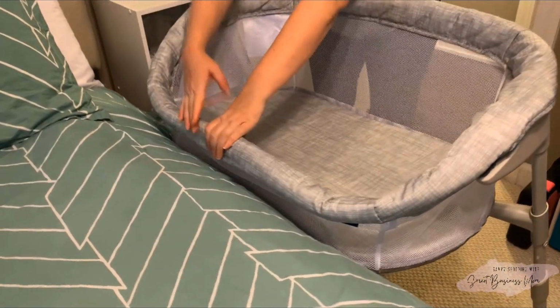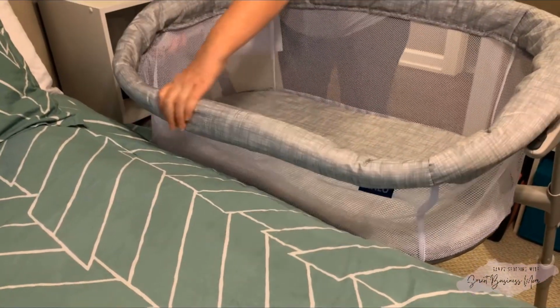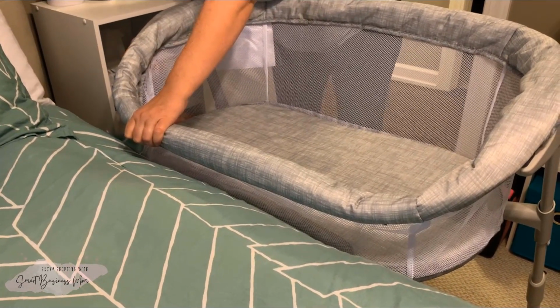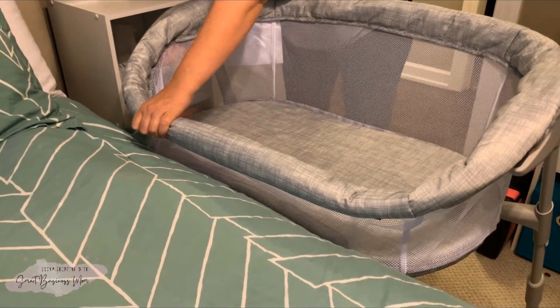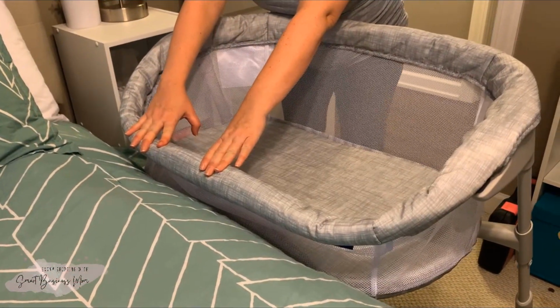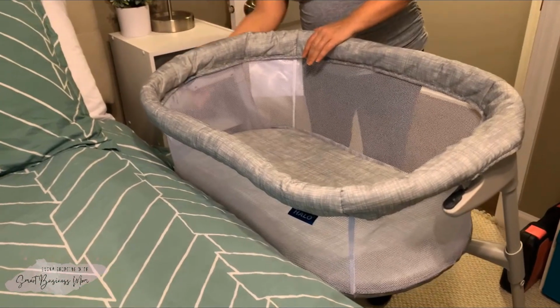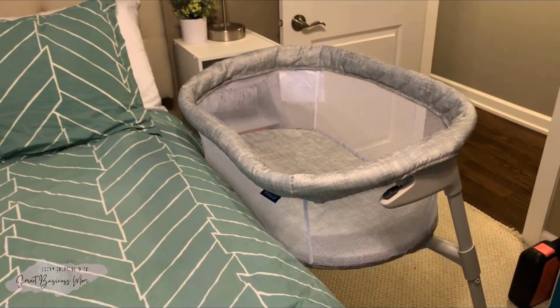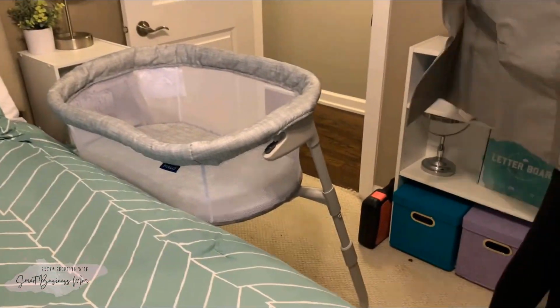The first one is that the side here is fully adjustable. It is perfect for placing baby right in there once they've fallen asleep and provides nice, easy access to take baby in and out of this bedside bassinet sleeper. You can lock it in place if you'd like to keep it up. As you can see, there is plenty of room and it fits great next to the bed.